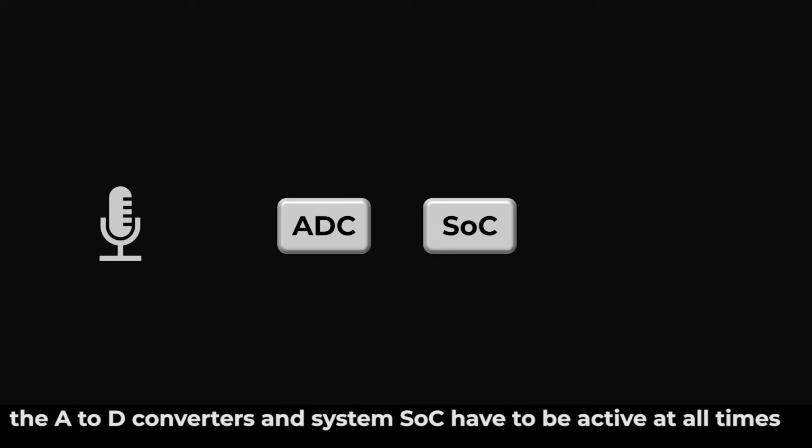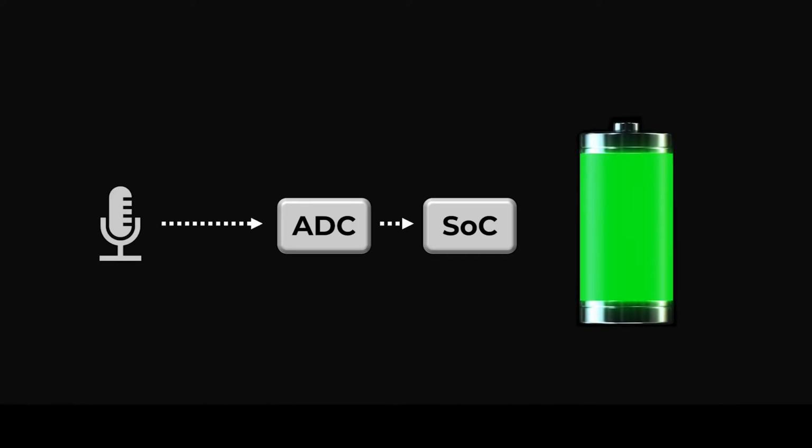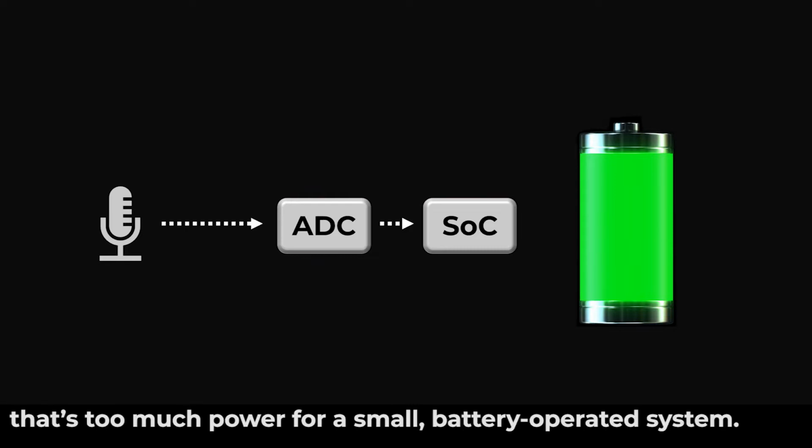In most continuous listening and recording systems, the A to D converters and system SoC have to be active at all times in order to avoid missing an important audio event. At some point, that's too much power for a small, battery-operated system.